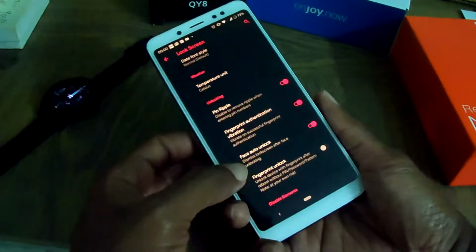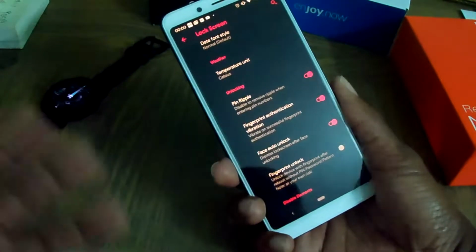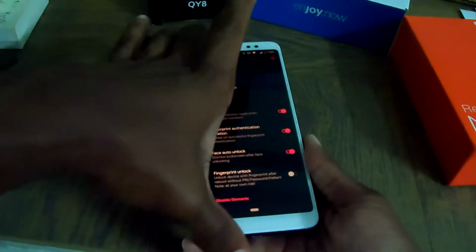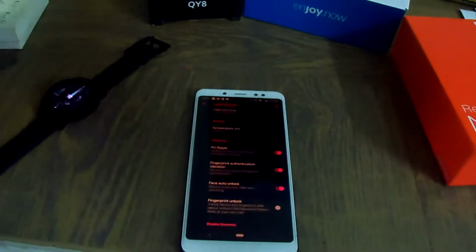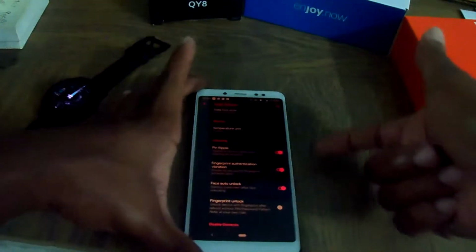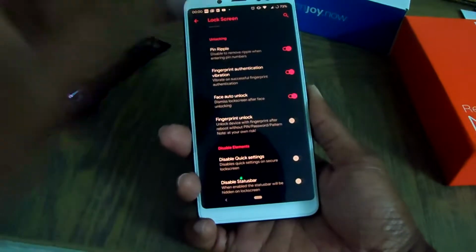Face auto unlock. So once I press the power, I raise it, bam, once it sees my face, that's it. Also when I put the phone flat down on the table like this, I'm at my desk and I get a notification, it lights up. I can just show my face so I don't have to pick up the phone and unlock and all of that. That's cool.